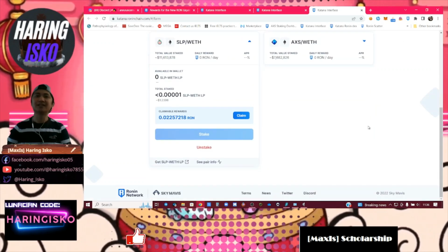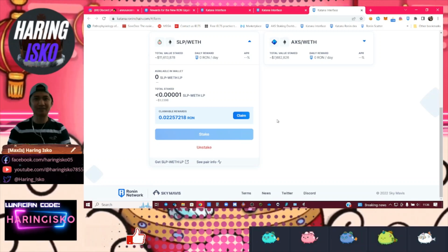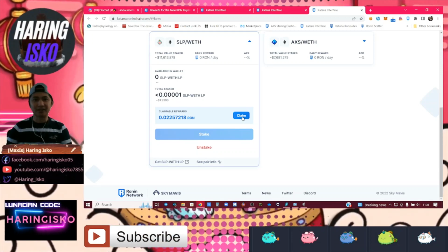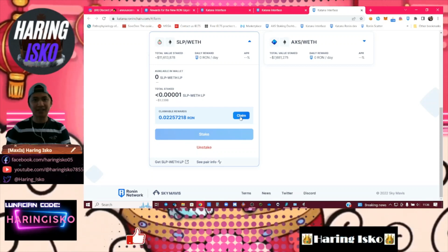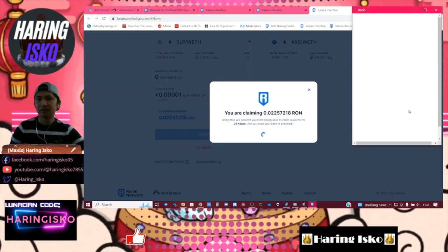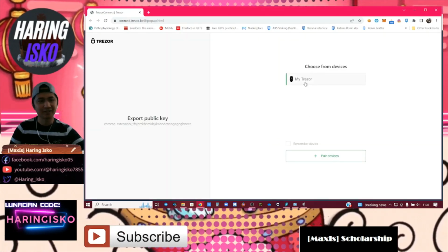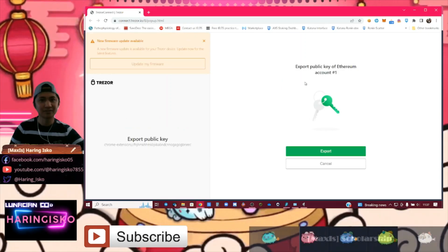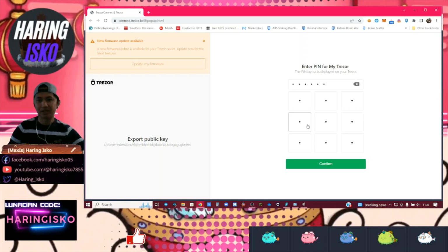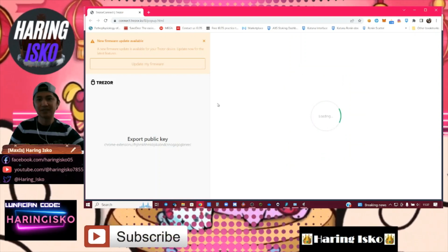So I'm gonna show you how to get there, and we need to act quick para mas malaki yung makukuha nating APR for now, okay? So first, I'm gonna remove my stake assets here. I'm gonna claim this one first. Medyo mahaba-haba ang gagawin natin, no, kasi naka Trezor wallet ako. But if you're not using a Trezor wallet, you will not go through this process.